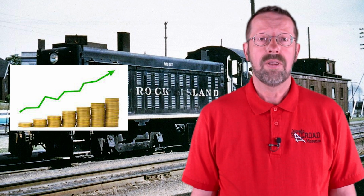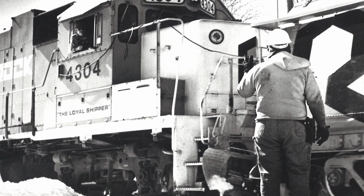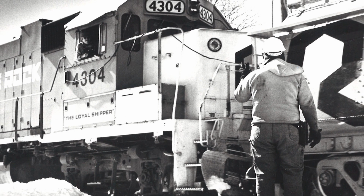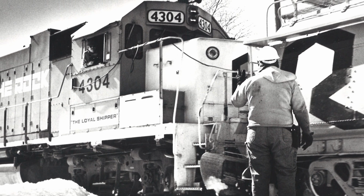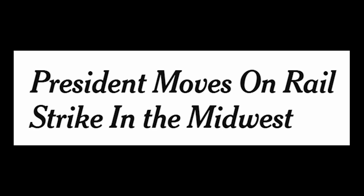But then the final shoe dropped. One of the three different unions representing the railroad's employees refused to negotiate. Picket lines went up and operations ground to a halt. Although management swung into action and got things moving again, the ICC declared a transportation emergency.